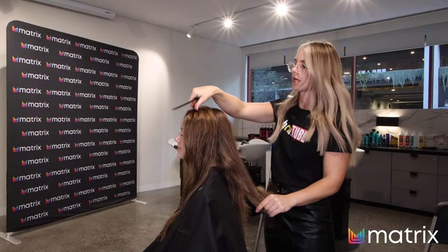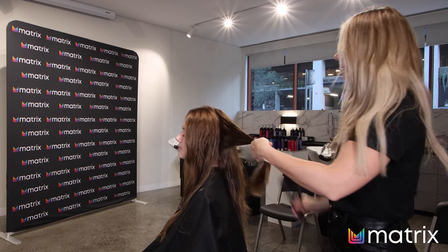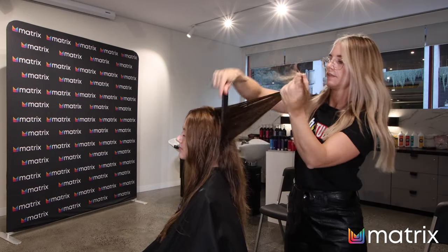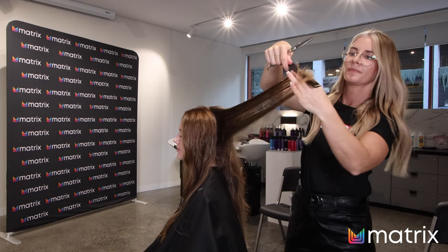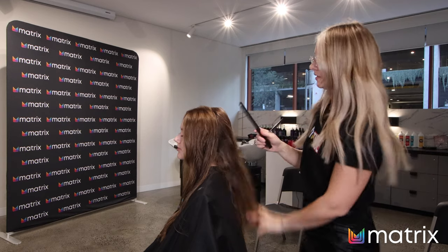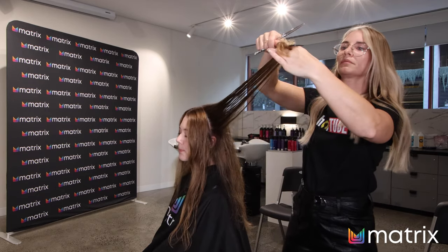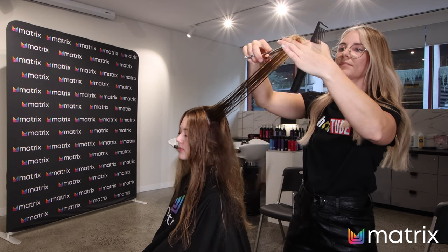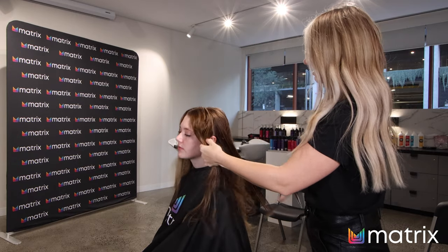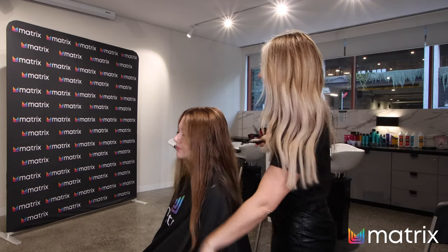So now we've worked through our little shallow sections of layering through the top front sections, and we've pulled all that back. We're just going to go through and make sure that we've blended that to our perimeter again. And I'm going to lift that quite a bit higher, just so we can see where it's just not quite met the perimeter. And I'm using that same sliding technique, but very visual for how I want to blend that little middle part. Now that's our hairline part that we haven't really cut yet.